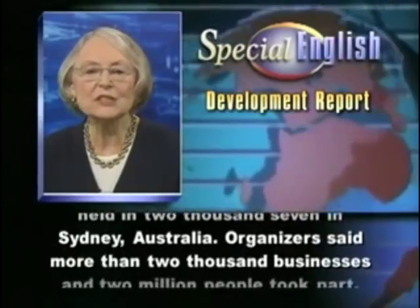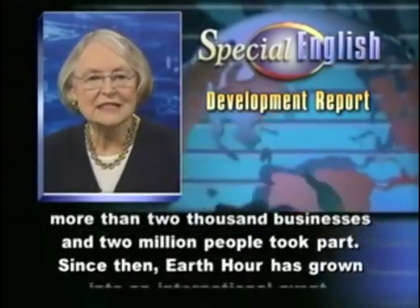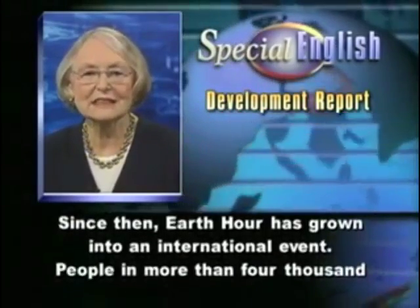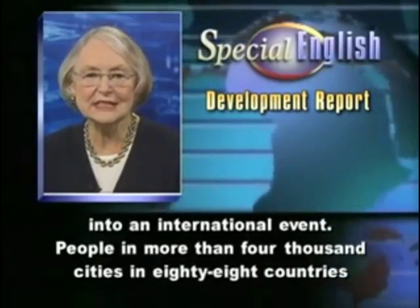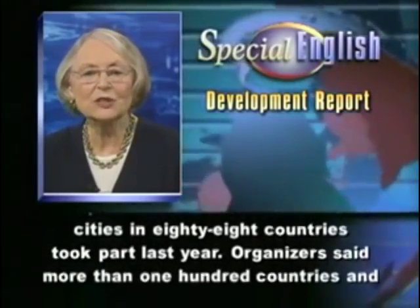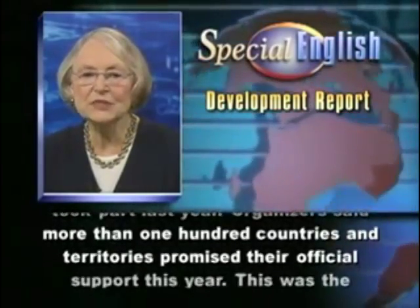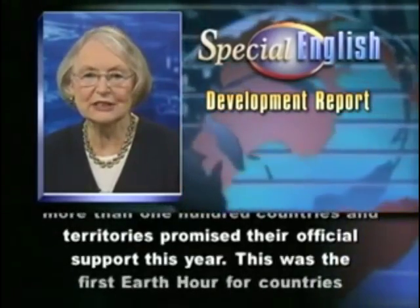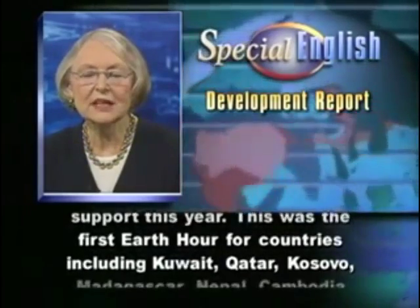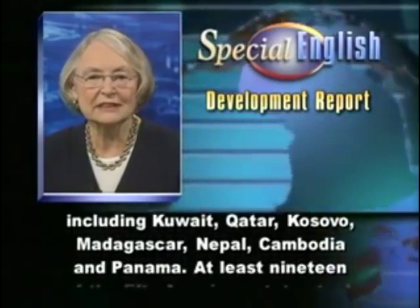Organizers said more than 2,000 businesses and 2 million people took part. Since then, Earth Hour has grown into an international event. People in more than 4,000 cities in 88 countries took part last year. Organizers said more than 100 countries and territories promised their official support this year. This was the first Earth Hour for countries including Kuwait, Qatar, Kosovo, Madagascar, Nepal, Cambodia, and Panama.